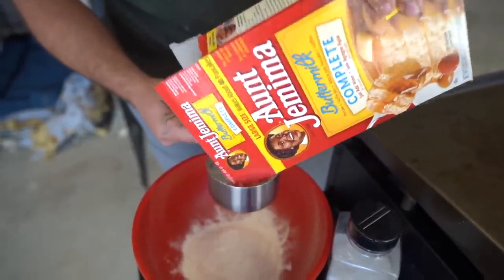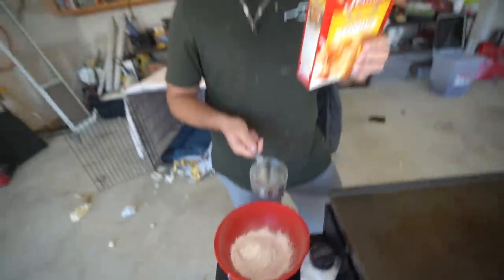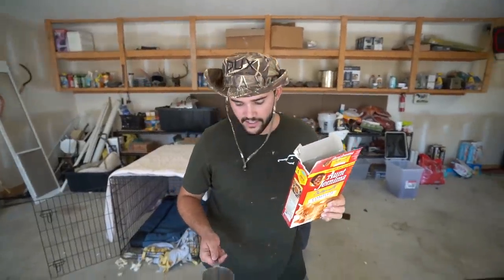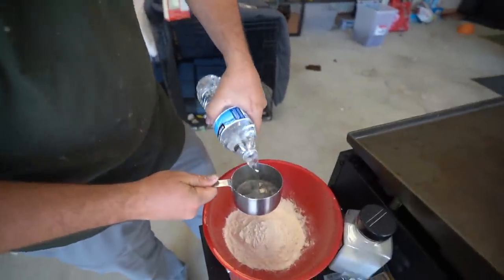So we're gonna start off with 2 cups of mix right there. And then you need, really, 1.5 cups of water. That's actually a lot more than I thought they would call for. But go ahead and give her the old one cupper.